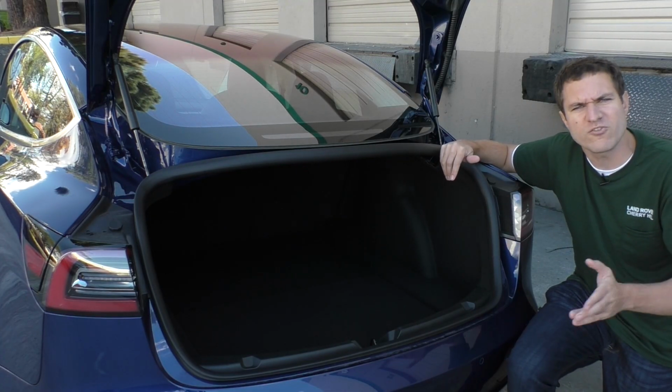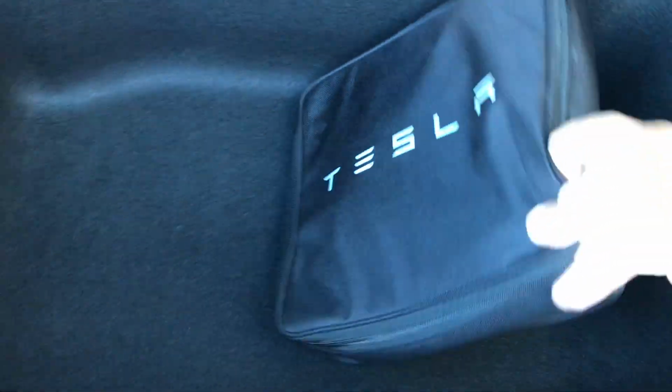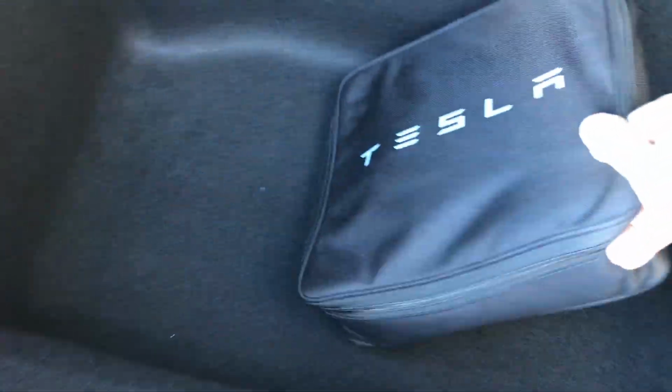And you'll notice something about the charger bag. It's sort of this material that would slide around in the trunk if you're going around corners. So Tesla has smartly fitted it with some Velcro. Stick it on the trunk and then it won't slide around. You'll always have your charger stuff.